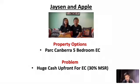So one of the problems if they want to buy a Park Canberra 5-bedroom EC is that it will cost around 1.5 million. I'm not too sure whether it reached 1.6, but it's around that price range. Can you imagine if the loan couldn't stretch a lot, and if you don't have a lot of CPF, your cash would need to be a lot. So that's why one of their problems is they need a huge cash upfront for an EC, right?